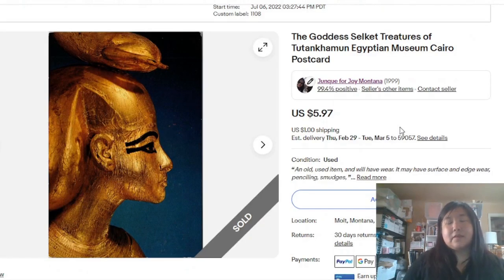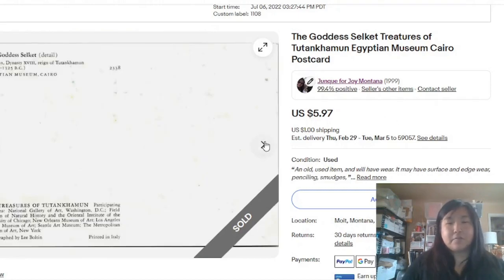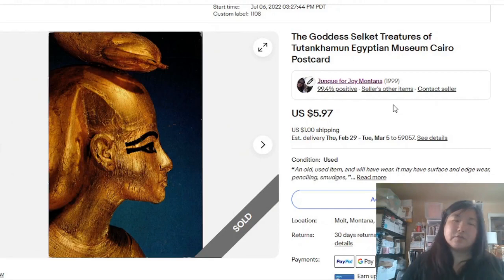So this had a bunch of Egyptian postcards, and to me, this is a very common view, and I put it for my minimum of what I like to get, $5.97. So this is the goddess Selket in Treasures of Tut, I'll just say Tut, in the Cairo Museum, Continental Chrome, $5.97. So there you go.